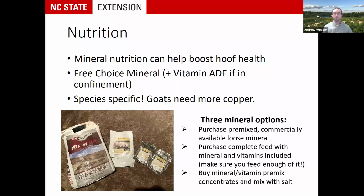There's several different options in terms of getting mineral to those animals. We can purchase a pre-mixed, commercially available loose mineral. Go to the feed store and find a mineral that's specific to the species you're raising. It's already pre-mixed. You can just put it out in mineral feeders and be done.